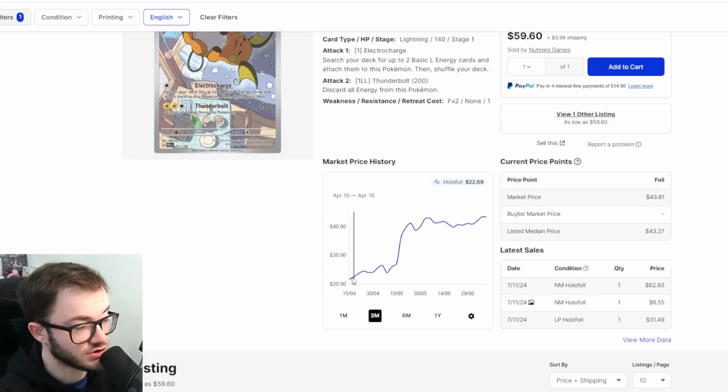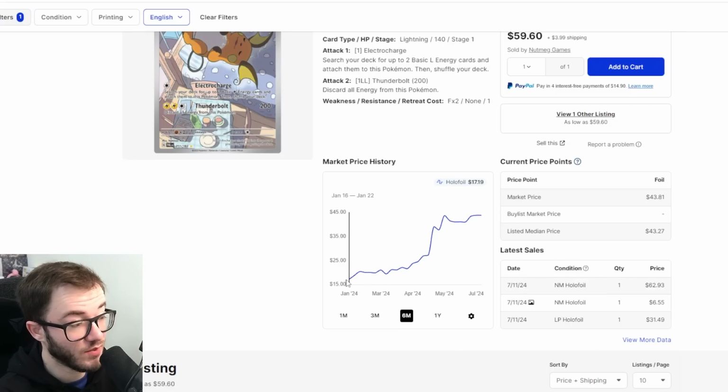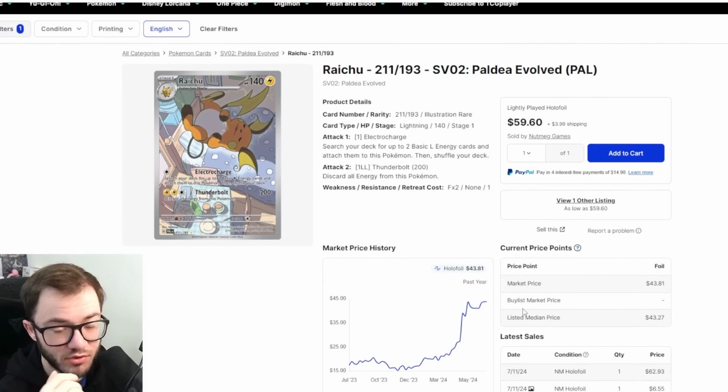And as you can see over the past 3 months, it's gone from sitting around that 21 to 22 and it's now gone up to 43. That's really impressive, right? We go back over the past 6 months and we can see the climb of this Raichu. We go back over the past year because that's been out a year. Look at it. Absolutely crazy growth. And that's really impressive. Like, really, really impressive.